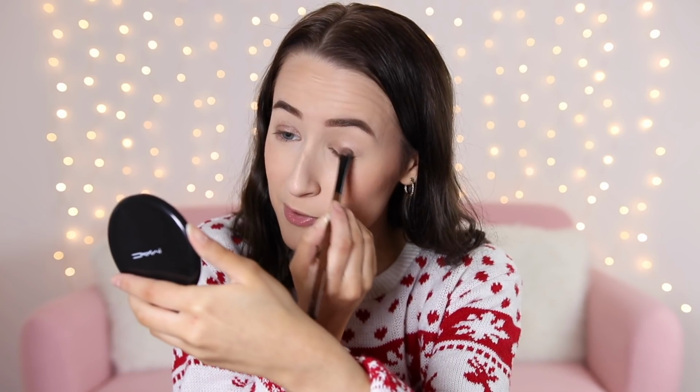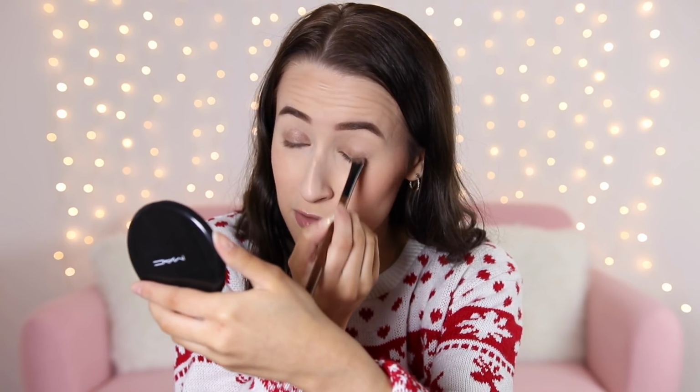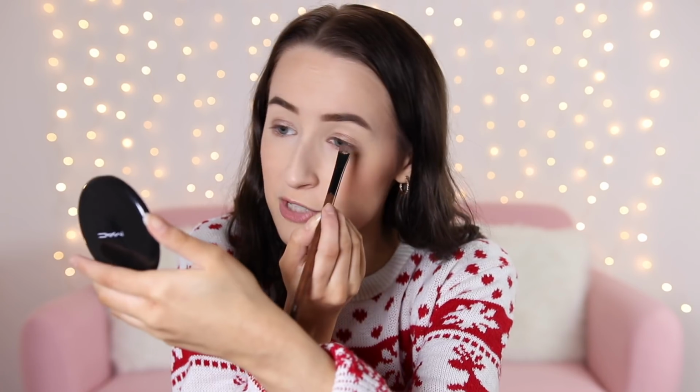They're not bad though. I feel like for the price, these eyeshadows are really not bad at all. You can't really complain. Because if you divide all of this up, I feel like each product is probably pennies, isn't it? Less than £1 for each product.